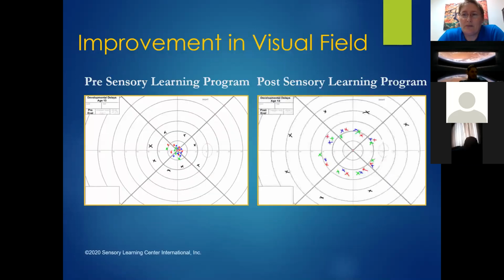So this is what we measure in the pre-testing and post-testing. See on the left-hand side right there, you've got these little tiny squeeze spaces where they can actually sense colors. And then at the very end, everything gets bigger.